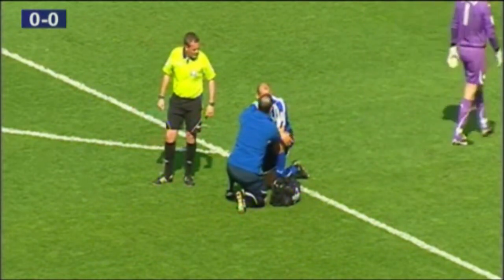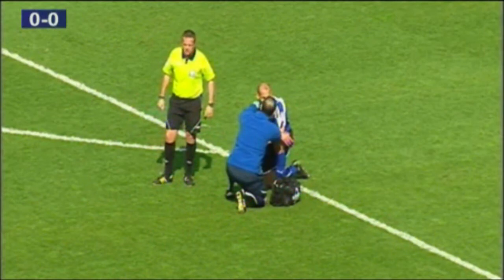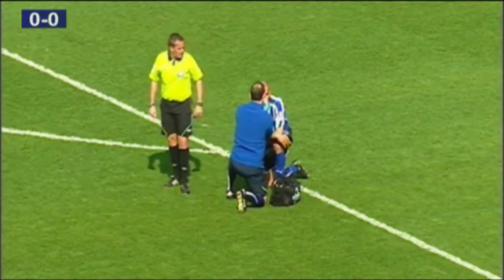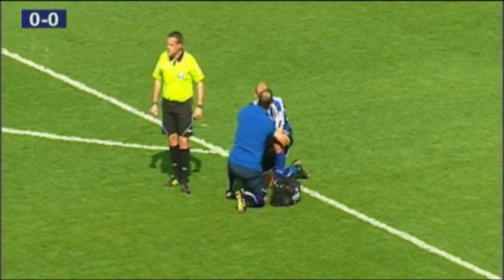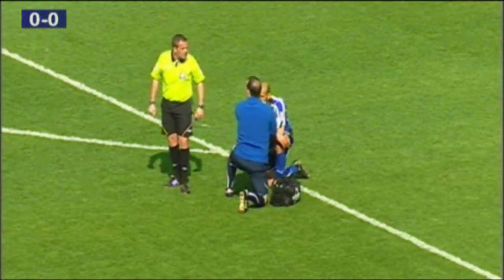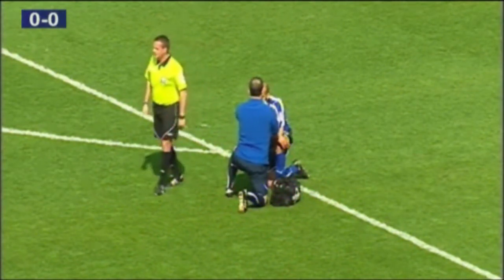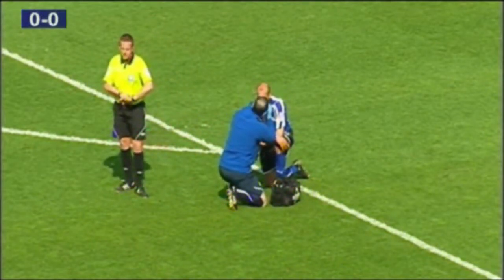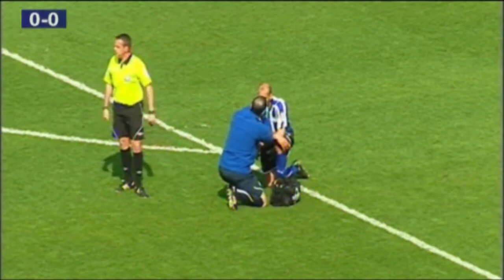Interesting, I see Giles Coker was withdrawn at half-time after 45 minutes. He was asked a question about that change as well. Was it tactical? Was it an injury? The answer was no. He just wasn't carrying out the instructions and what he was expected to be doing. And he's lost his place, not only in the team, but also on the bench.